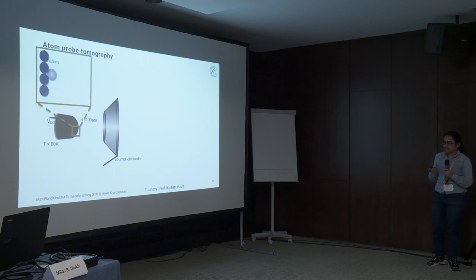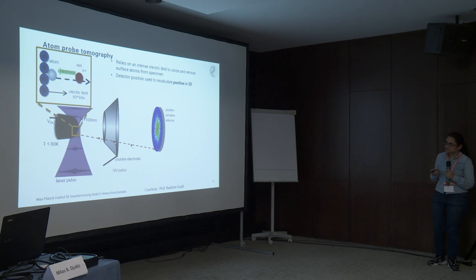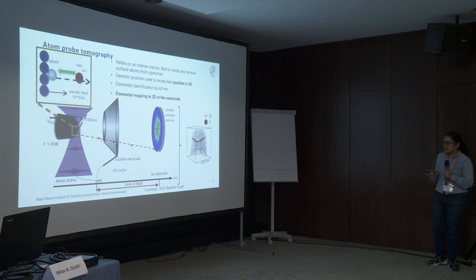We make a specimen in the form of a needle having a radius below 100 nanometers, and it is kept at cryogenic temperature, and then we apply a DC voltage. On the application of voltage, the atoms at the surface of the specimen ionize, and then they move towards the counter electrode and are detected by the position sensitive detector. In order to cause the field evaporation, we apply either high voltage pulsing or laser pulsing. With this, we can measure the time of flight of these atoms from the surface of the specimen to the detector, which is reconstructed and used for the elemental mapping in three dimensions. So this can give us the three dimensional spatial distribution of atoms in the specimen.